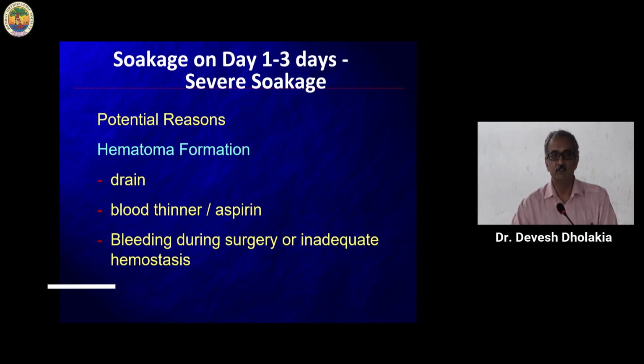However, if there's severe soakage on day one, I look for the potential reasons. The most common being hematoma formation, so check your drain, that it is working well. If the patients are on blood thinners or on aspirin, it's likely to have more soakage. Look back retrospectively: if there was initially too much bleeding during surgery or you had inadequate hemostasis, then you're more likely to have more soakage.